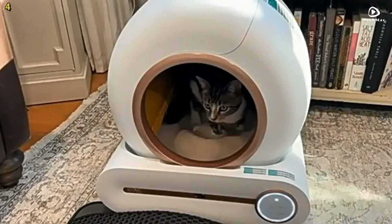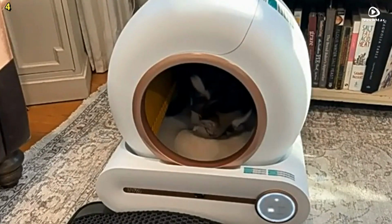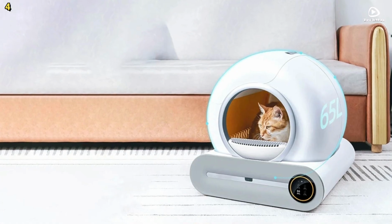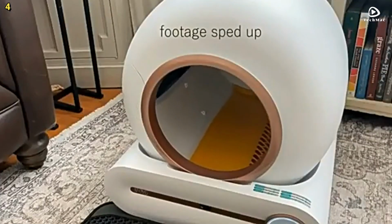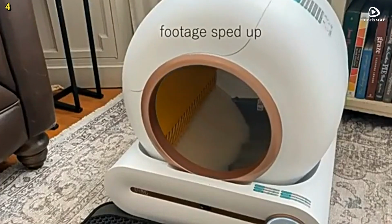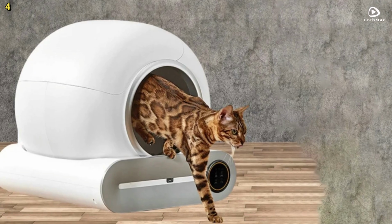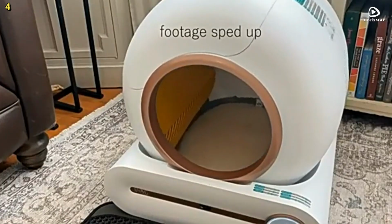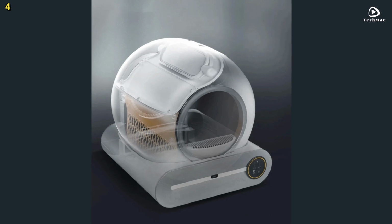It also features an innovative ionic deodorizer technology that works immediately after your cat uses it, reducing odors in your home. Best of all, this deodorizing system is safe and requires no consumables to replace. For pet owners with a busy lifestyle, this litter box is a game changer. Designed for low maintenance, it can accommodate up to 3 adult cats, alleviating the need for frequent litter replacement.